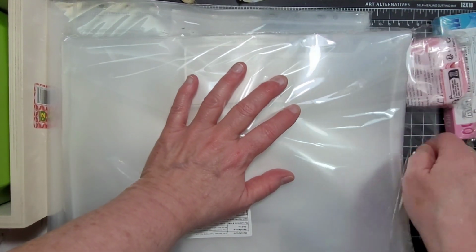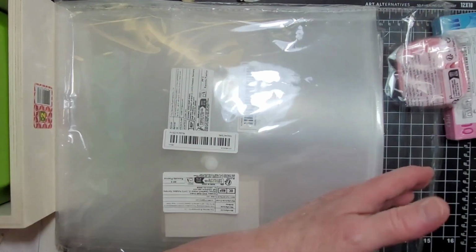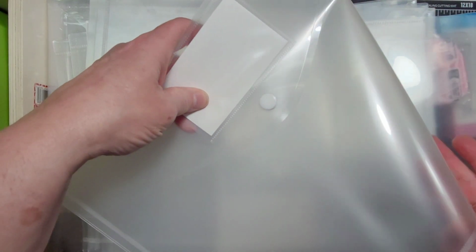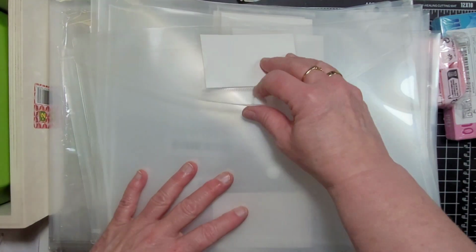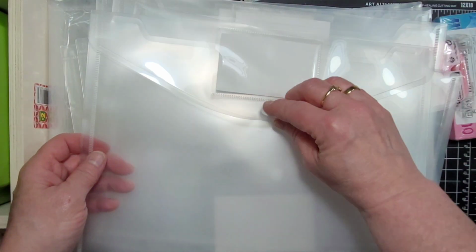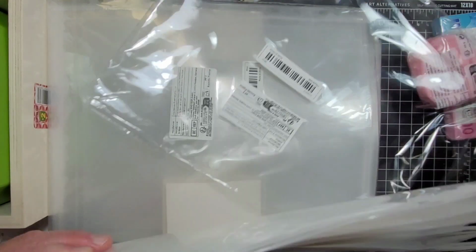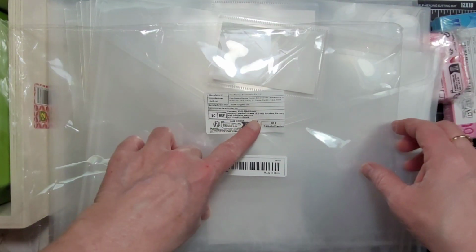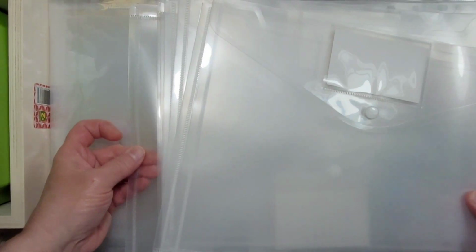Last Temu haul, I organized my papers, and last time I didn't think I could buy just a package of the clear ones, so I got the colored ones with a couple of the clear. But these are all clear, so this is going to be perfect. I can put all my scraps in here. And I bought, let's see, how many are in here? I guess I could just count them, right?